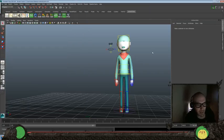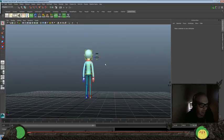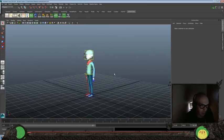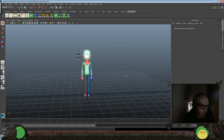But I'm getting rambly, so let's go ahead and get into some animation. This is the No Face Boy rig. It's a free rig you can grab over at David O'Reilly, part of the External World rig pack that he has over there.